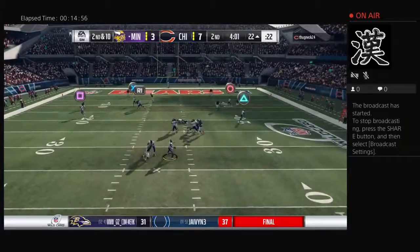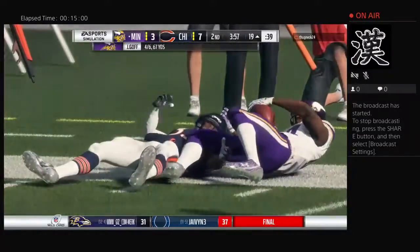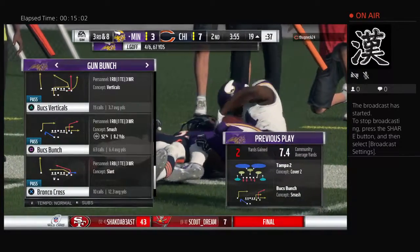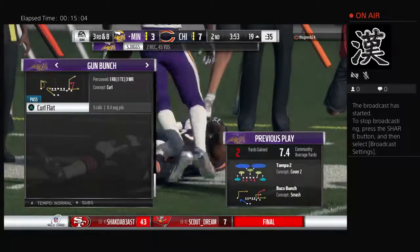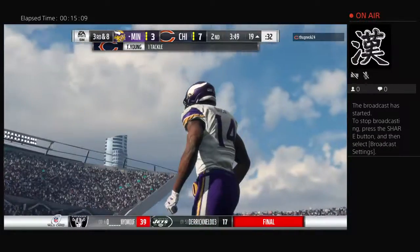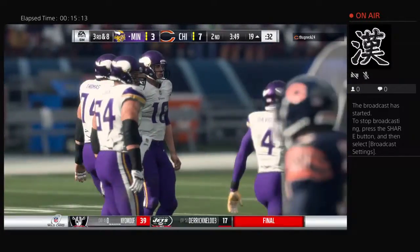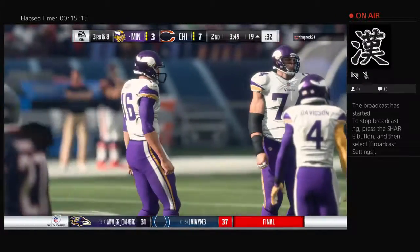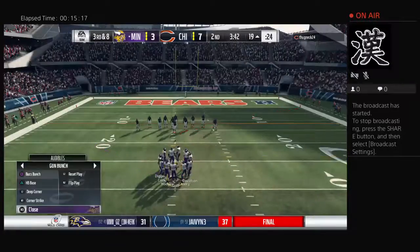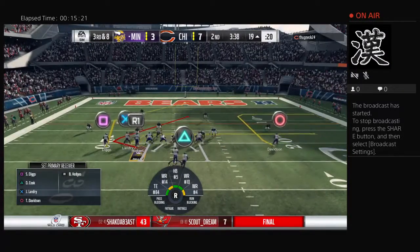A shotgun snap for Goff. The left side caught by Diggs. That throw good for only a couple. It brings up 3rd down. The Vikings on third down. They've been okay, 2 for 3 thus far. This is 3rd and 8.